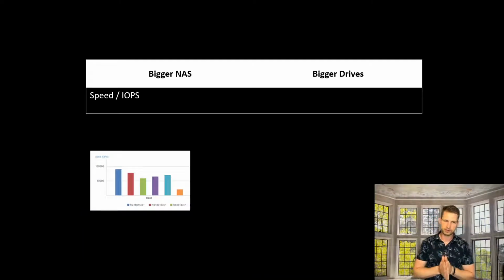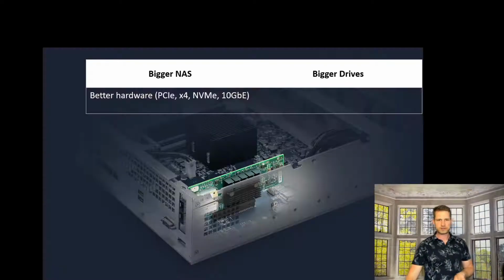And another thing is speed and IOPS. The more drives you get, the more IOPS you will get, because instead of writing to 1 or 2 disks at the same time, you can write to 4 disks, 6, 8 disks at a time, or read from 8 disks at the same time. So that increases how quickly you can get a response from the NAS. And not just the IOPS, also how fast you can transfer this data forwards and backwards as well. That's another thing.